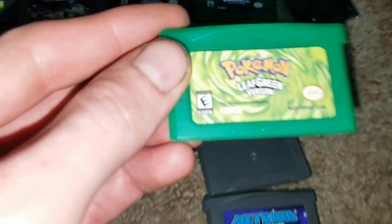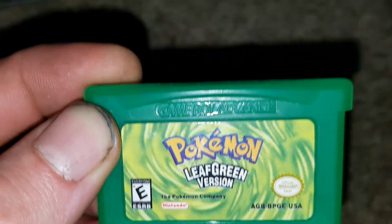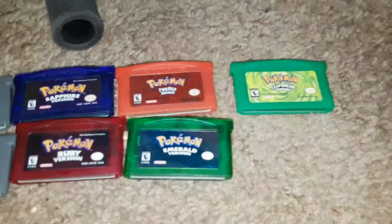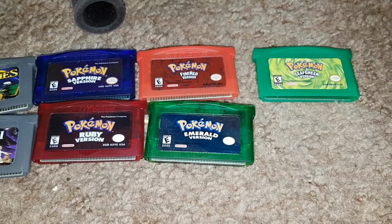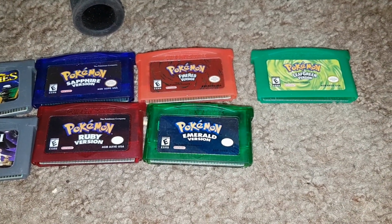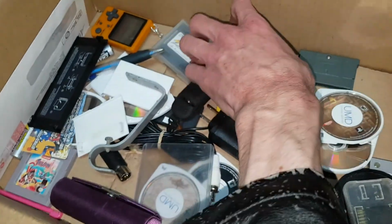And then Pokemon Leaf Green, this game was also faked. You could tell Game Boy Advance looks completely different. So now we have our whole collection of Pokemon games. I think we just tried to keep one copy of all the Pokemon games, and then I think someone took some of the Pokemon games, so they got some fake Pokemon games. That's alright.